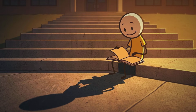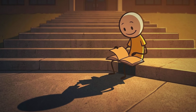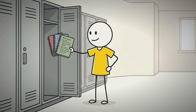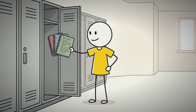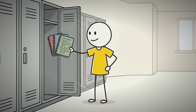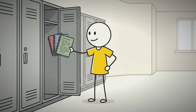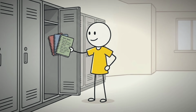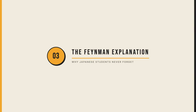Here's why it works. Every time you return to material after a gap, your brain has partially forgotten it. That partial forgetting is not failure. It's opportunity. Retrieving something you've almost forgotten creates a far stronger memory trace than reviewing something you just read an hour ago. You're forcing the brain to reconstruct the memory, and that reconstruction process is what makes it permanent. Study a little every day, not everything in one night.